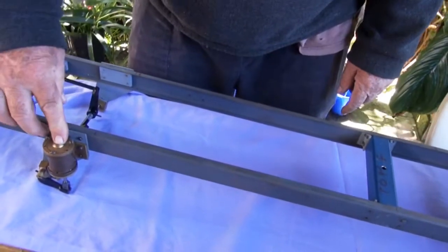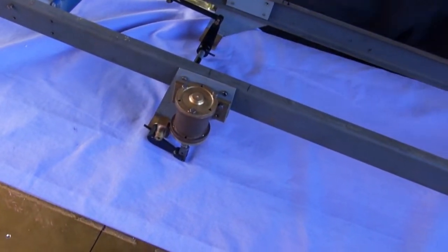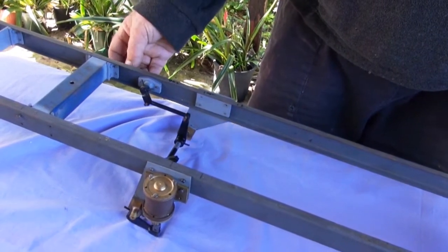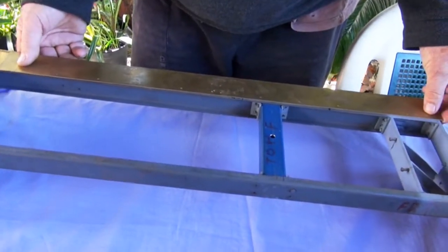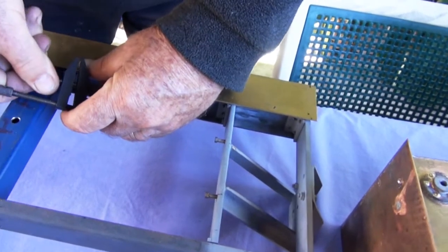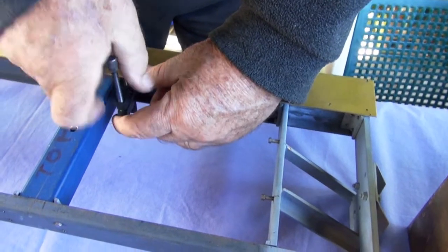The brake, this is the steam brake cylinder which works the brakes on both trucks. The handbrake will attach also to this side of the cylinder. On the ladder frame then go the plates. These plates support the tender tank at the back.